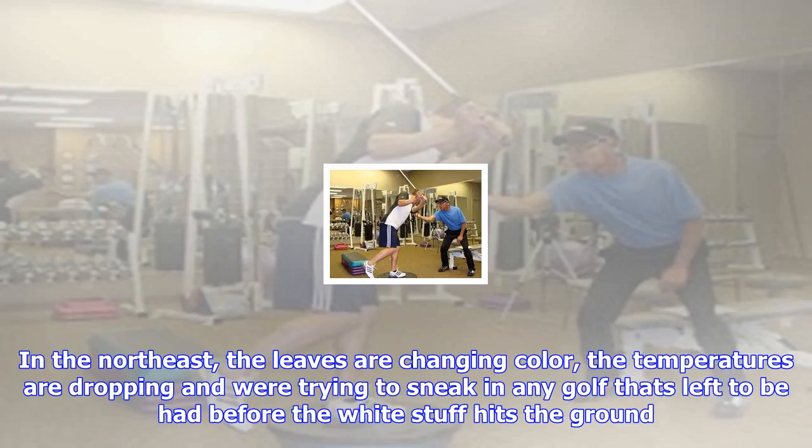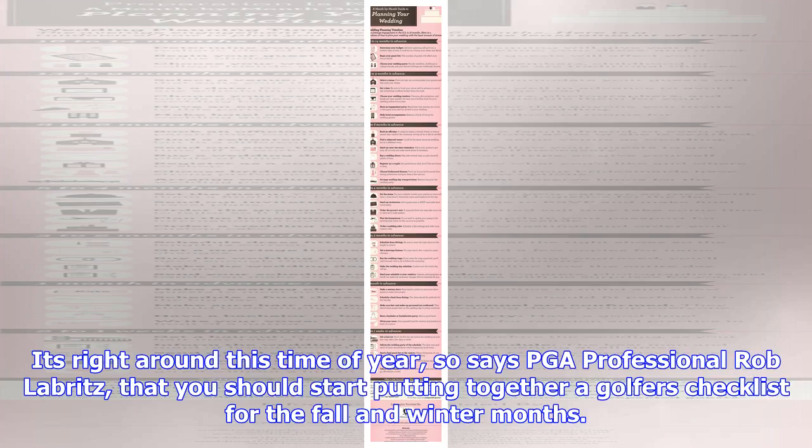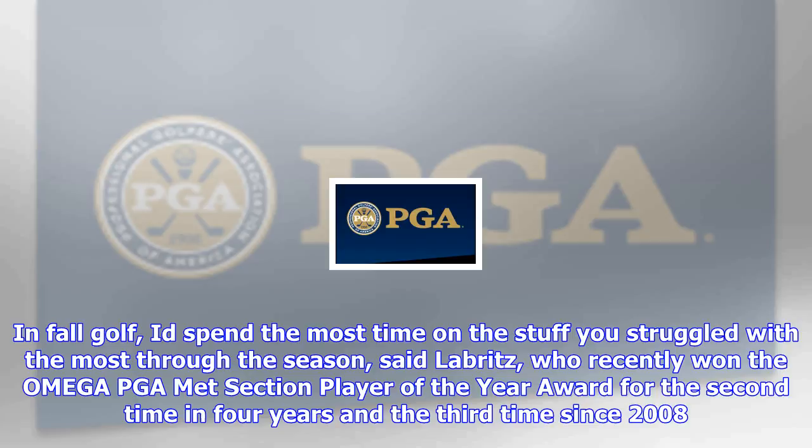In the Northeast, the leaves are changing color, the temperatures are dropping, and we're trying to sneak in any golf that's left to be had before the white stuff hits the ground. It's right around this time of year, says PGA professional Rob Labritz, that you should start putting together a golfer's checklist for the fall and winter months.